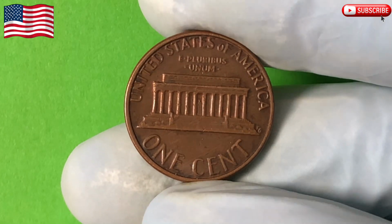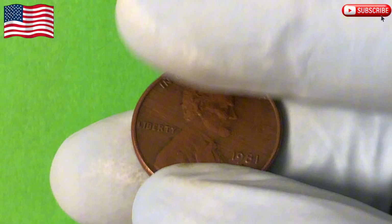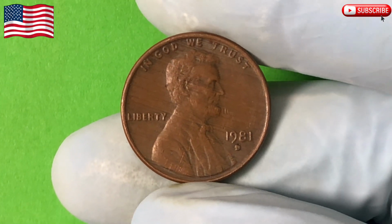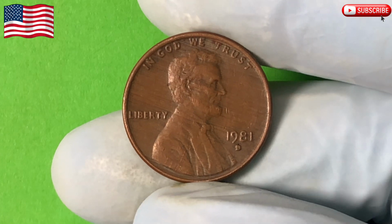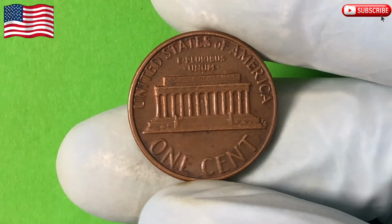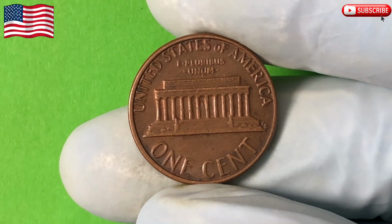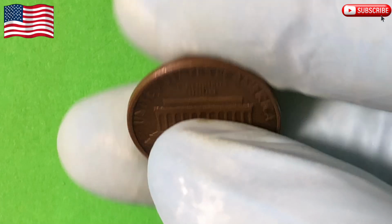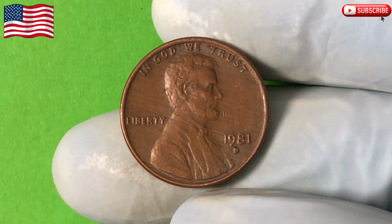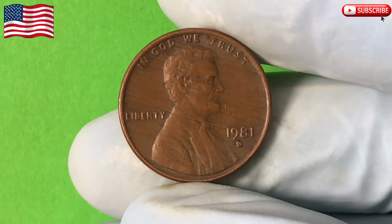The truth is, the value of these pennies can range from just a few dollars for a well-preserved coin to much, much more for those rarer varieties. If you're lucky enough to have found a near-perfect 1981 S-proof penny, or even one with a minting error, then you could be looking at a coin worth $53,000. Yes, that's right, $53,000 for a 1981 penny. It's truly mind-blowing how a coin that seems so ordinary can hold such extraordinary value, especially if you know what to look for.